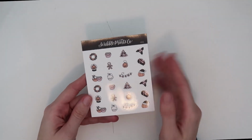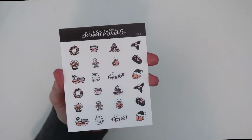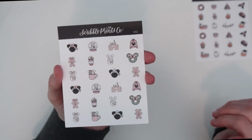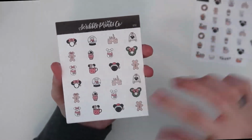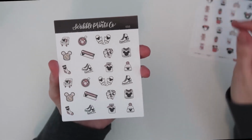I have some new doodles, which I'm really excited about. I've been obsessed with all the new doodles. So this is sheet 653. I think I'm just gonna immediately slot this in with my Seasons Creepings kit because it's perfect for that. This is 652, which is the magical Christmas. Ooh, sorry, 651. So this is pastel. This is the classic Christmas colors. These are so freaking cute.